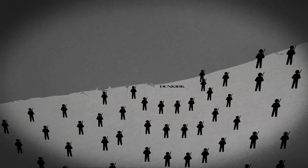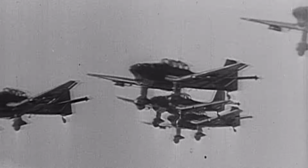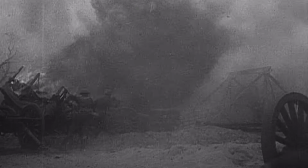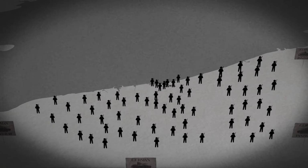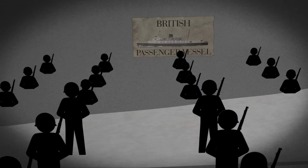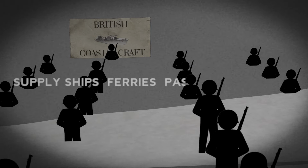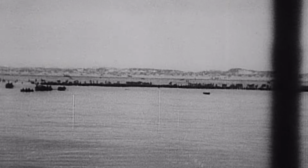Thousands of Allied soldiers march towards the coast in the hope of a miracle. As they march, the German Stuka dive bombers attack the soldiers below. Nevertheless, the survivors endeavor their way to Dunkirk. May 27th. Operation Dynamo commences. A handful of supply ships, ferries, and small passenger vessels set sail for Dunkirk. However, embarking on the boats proves challenging. The waters of Dunkirk are too shallow to allow larger vessels.